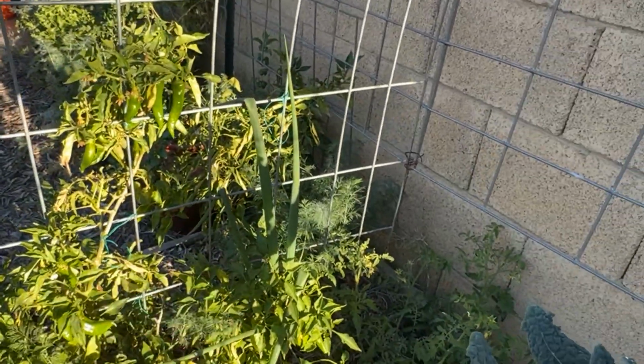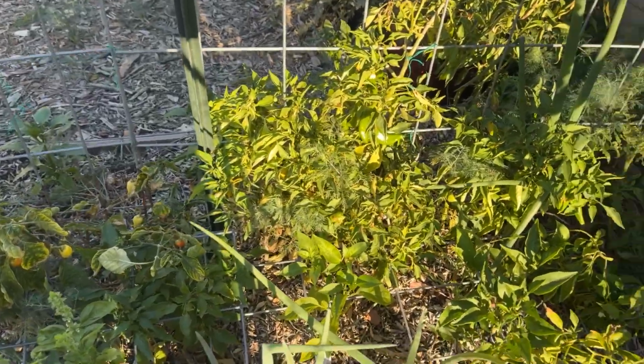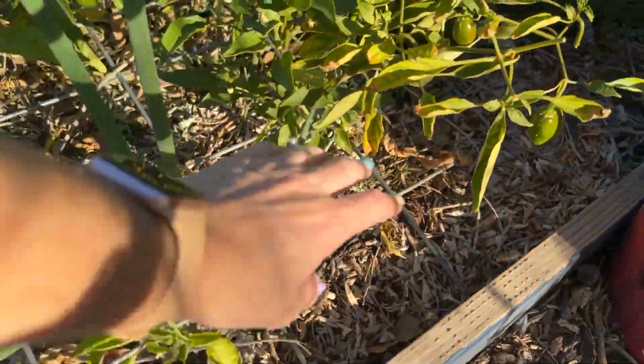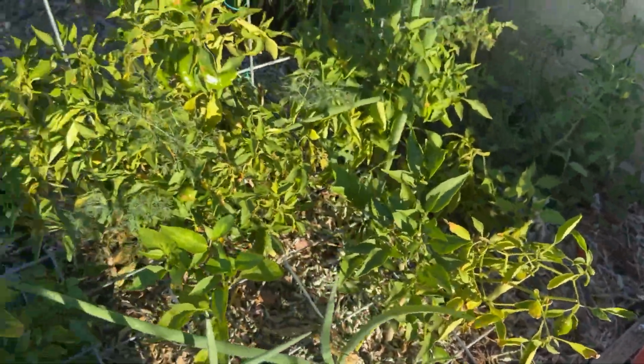You got another volunteer tomato down there. And then we got peppers and peppers. And a lot of them are existing. Some of them are new. Some of them need peppers pulled off of them.